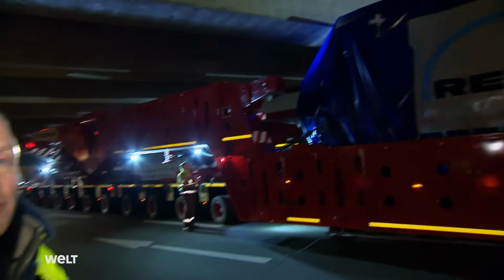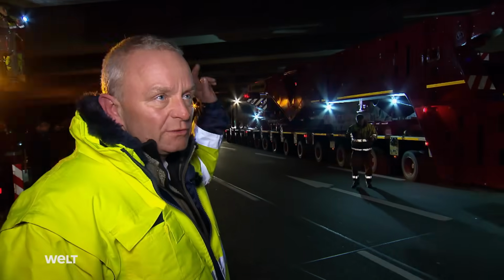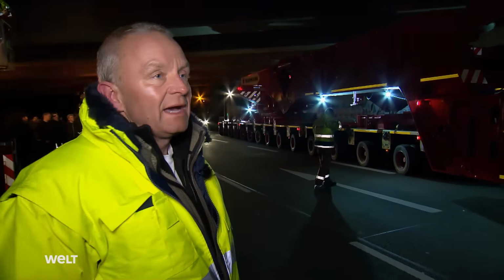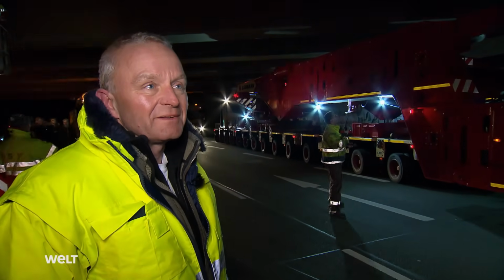Perfect. Relief. You bet. We all saw that there wasn't much room up there. It was confirmed that we had 5 centimeters. We were pretty much gliding over the asphalt at the bottom. So yes, it's great that it went well.